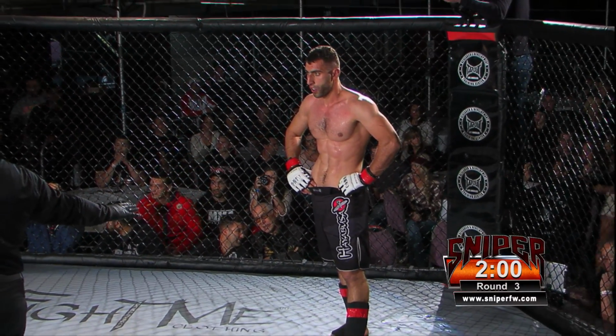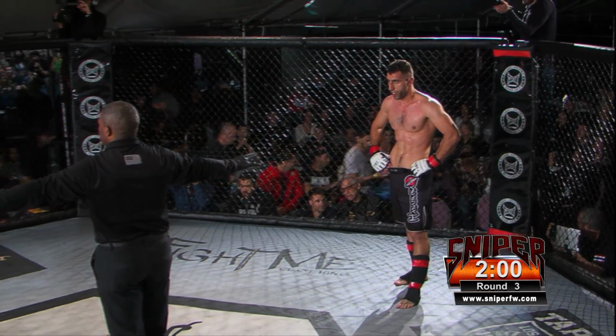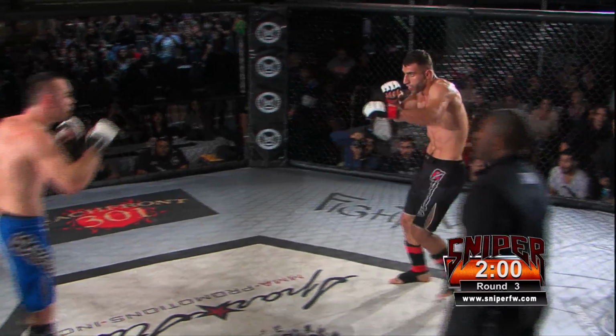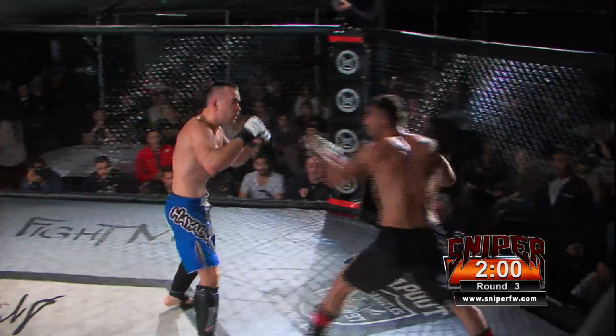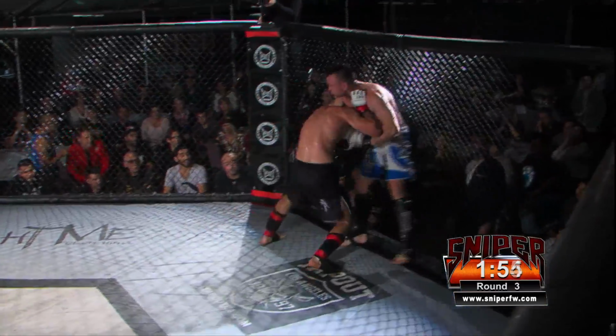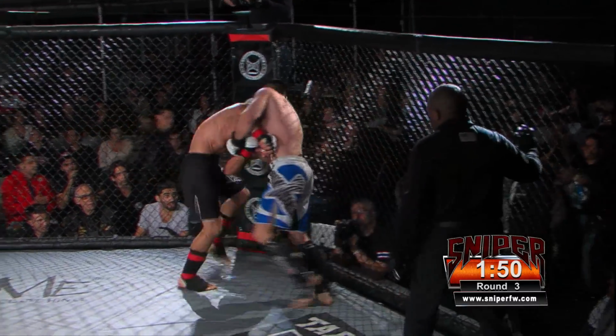Now we're going into the third. I think this is going to be a decisive round for each one. All right, here we go. Start of the third round. Fighters touch gloves. Grudziaz again plodding forward, lands a nice right hand. Grigoryan shoots in.